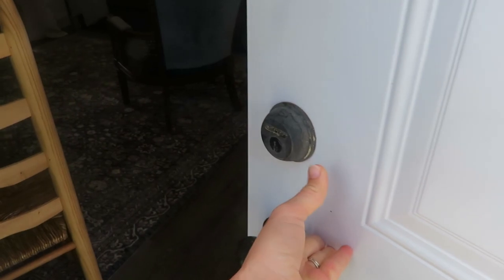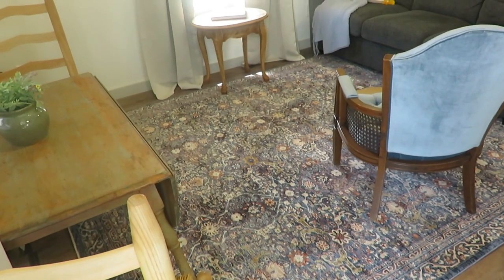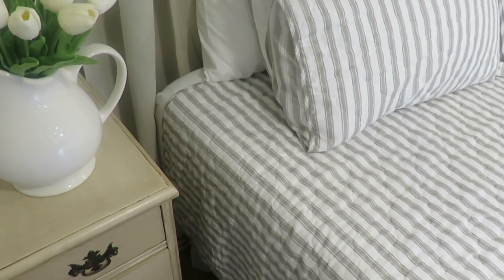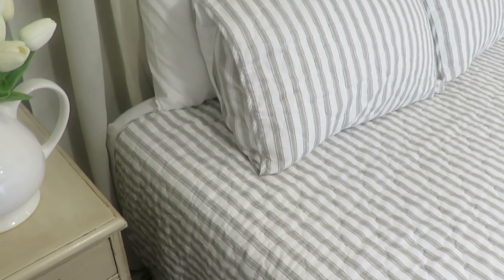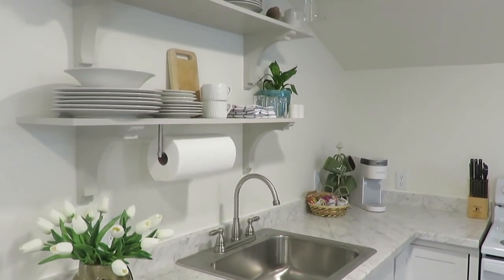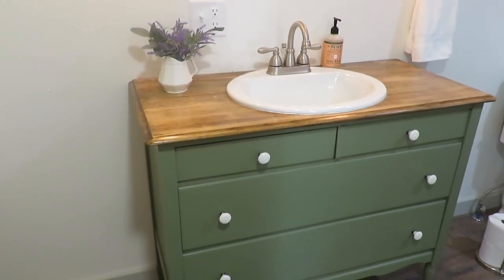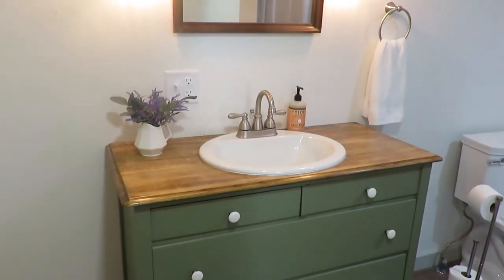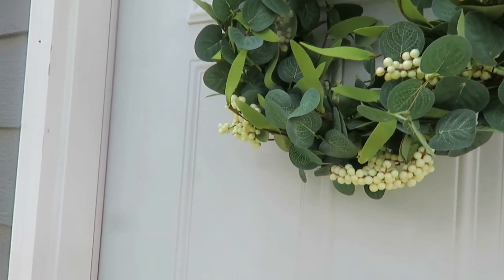Well, today we are sharing our Fixer Upper Guest Cottage reveal. To our Fixer Upper Cottage reveal. I am so excited to finally be sharing this reveal with you.